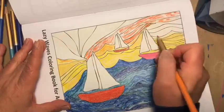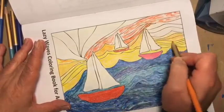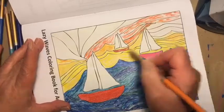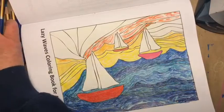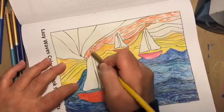It's like you're a mad scientist. A little bit of color here, a little bit of color there. You know what I mean? So it's just more like that. That type of thing. Let's add some golden yellow up here.